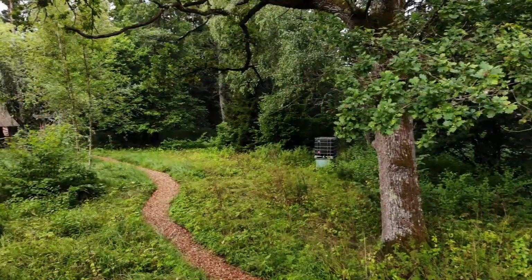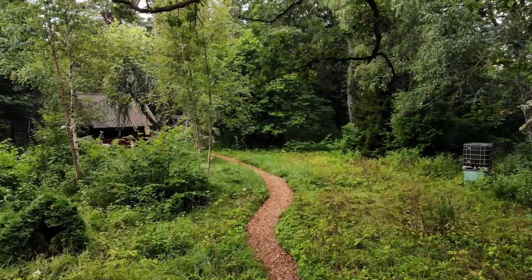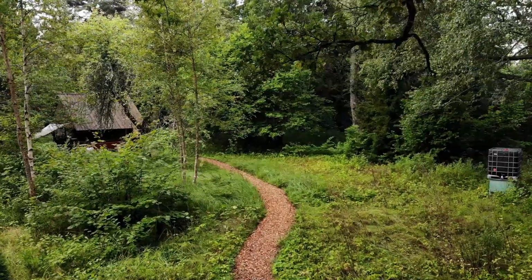The wood chip pathways I had created in autumn already needed a new layer in summertime, but they create an inviting surface to walk on and bring interest to the landscape.